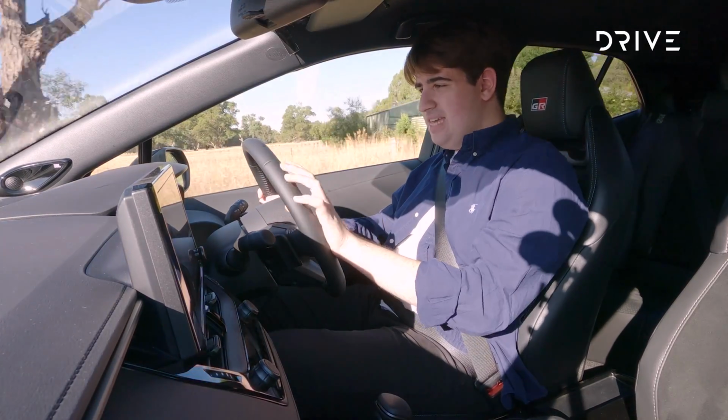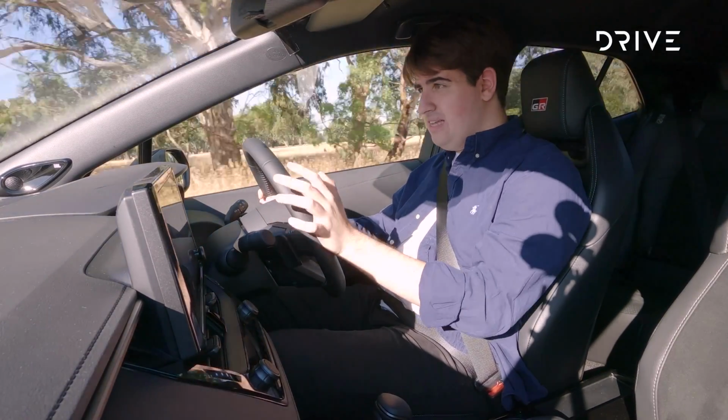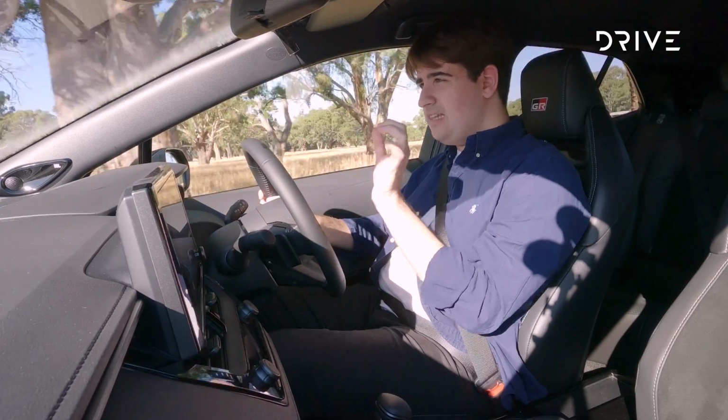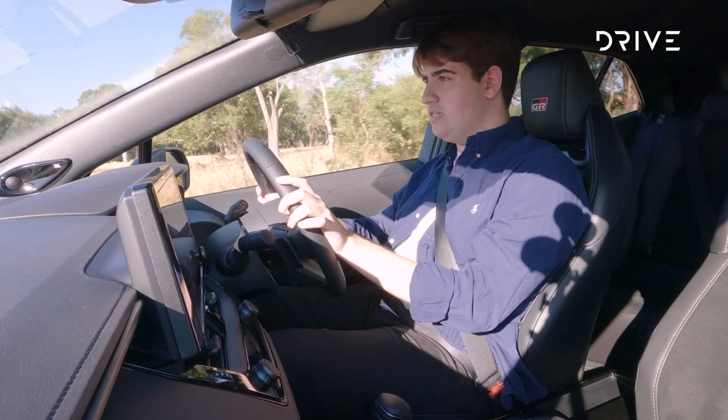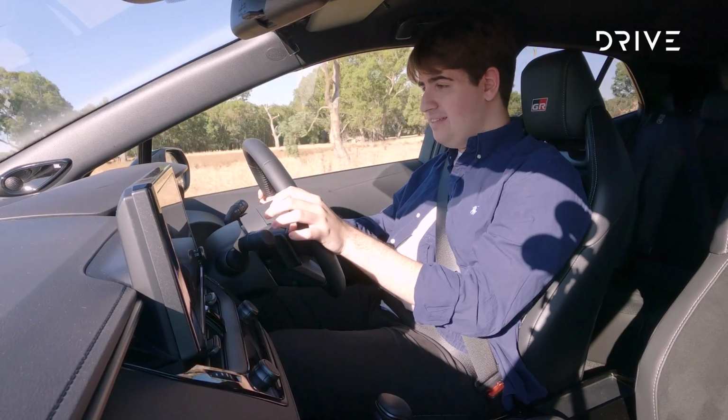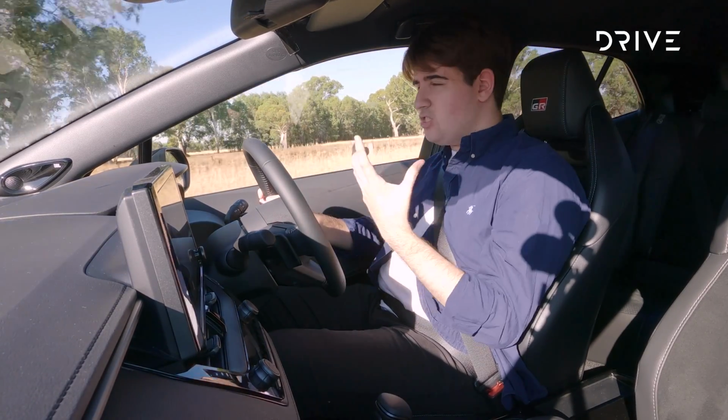Now, the rest of the package is pretty similar to before. Power is still 220 kilowatts, but there's a little bit more torque, 400 newton meters, sort of closer to where the Morizo edition was in the previous version of this car. The rest of the driving experience is pretty much the same as before.